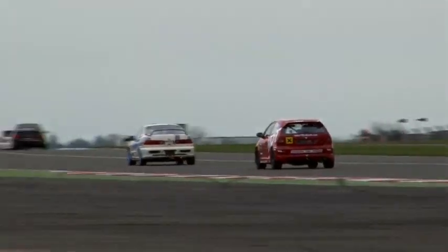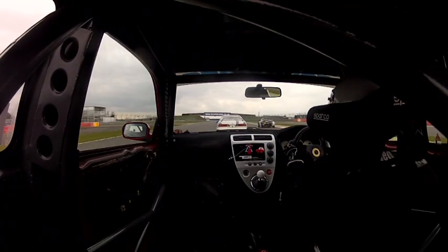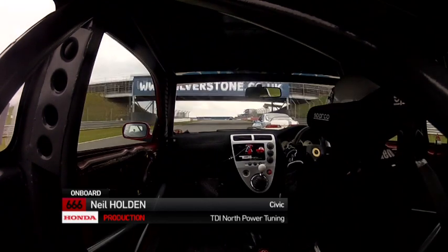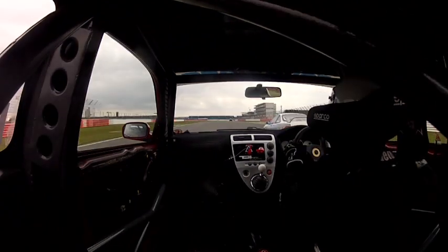If you want to come along as a spectator or maybe as a prospective driver, then you'll be made very, very welcome by Jonathan and Lindsay Fletcher, the organisers, in the paddock.